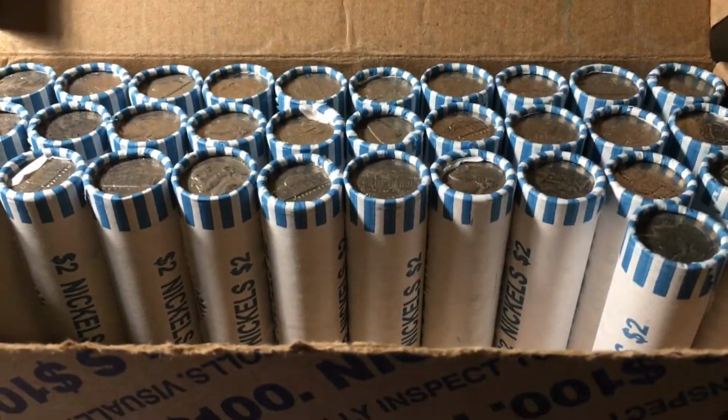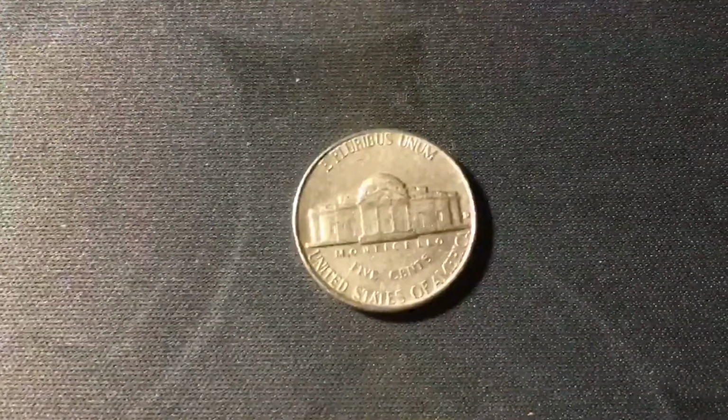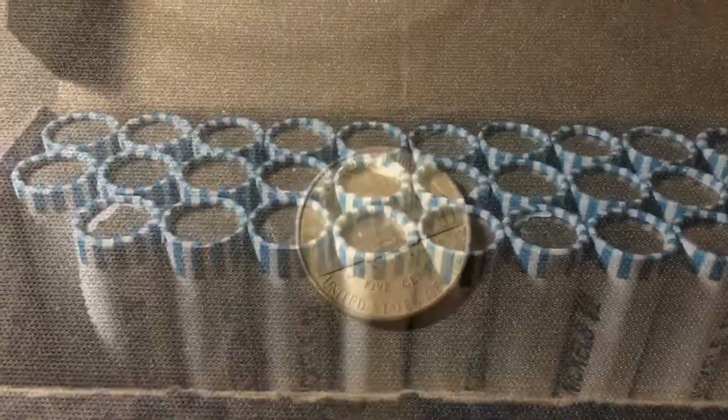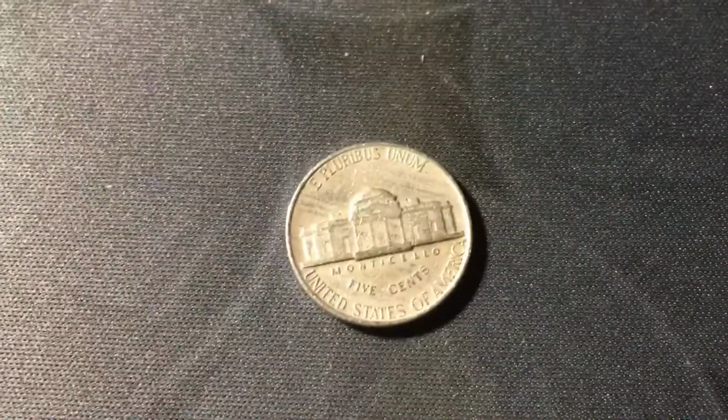Roll 18, another older nickel. This time it's a 1958, minted in Denver. Roll 20, and we have the new oldest nickel of the hunt, and it is a 1941 out of Philly. Roll 21, another nickel from the 40s. This one is another 1947 Philly.